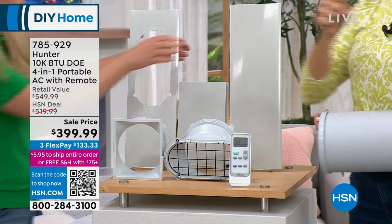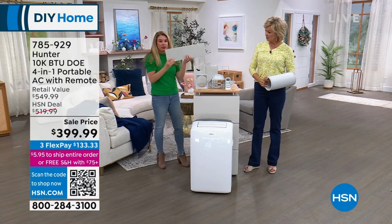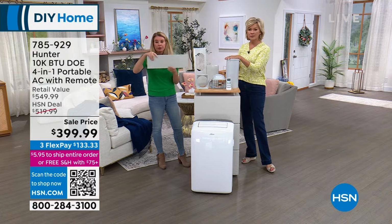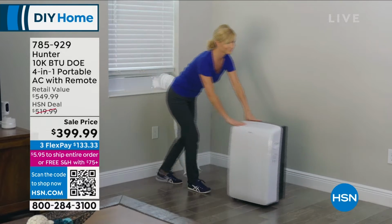So again, you showed even a slider this way. It went this way. Also, it can go this way. So you have vertical. If you have a vertical window, you can use it. If you have a horizontal, you can use that. So all you do is attach this. Okay, this is a perfect video.